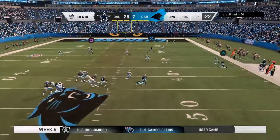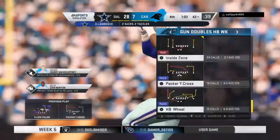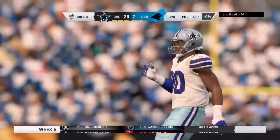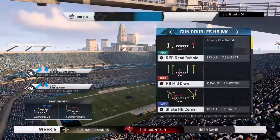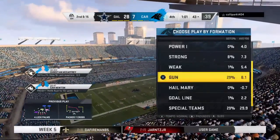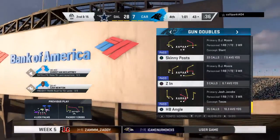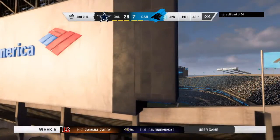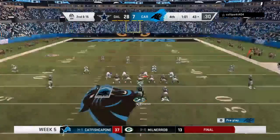Now Newton. Eluding and he can't find a receiver, and he's brought down. DeMarcus Lawrence in there to get him, and that is sack number 6 now for him on the year. Now the Panthers going to use the first of their timeouts as they get the stoppage with just over a minute to go in the game. Coming up now on a 2nd and 15 following that sack.